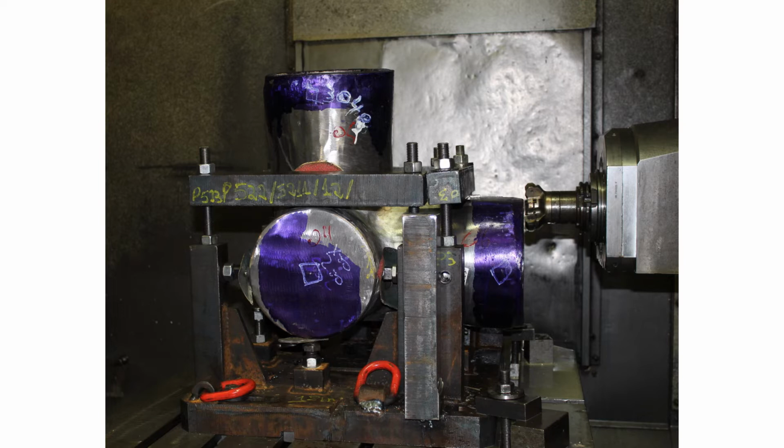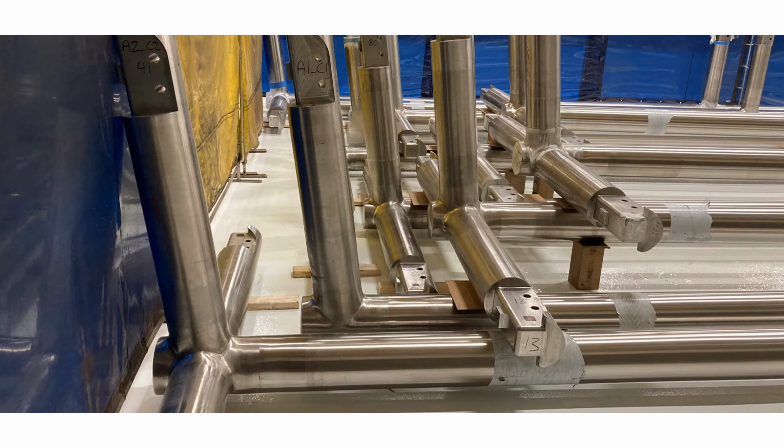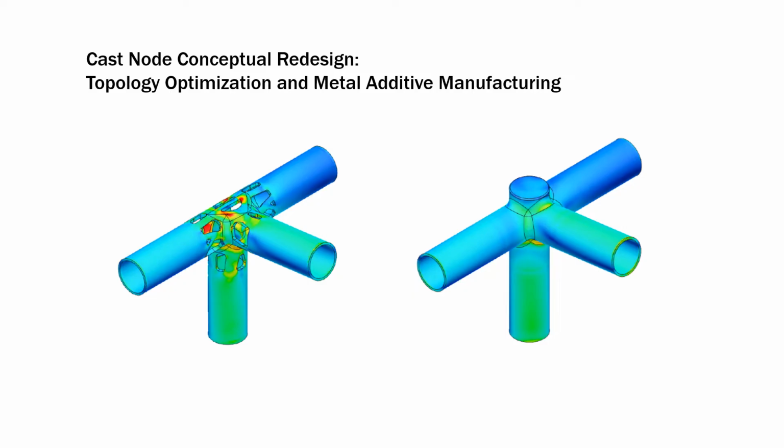acceptance criteria. Machining is performed, here seen on the nozzle ends of the weld preps, and NDE is repeated on the machined parts. Machined parts are thoroughly 3D scanned to confirm geometries are within millimeters of the design intent. Here, fabricated bents await shipping to New York City. Bolted couplers join bents to horizontally spanning members to complete the structure.